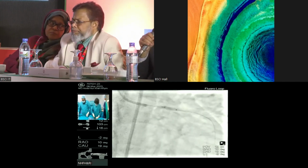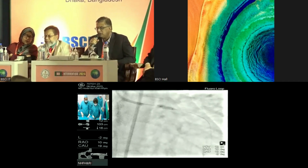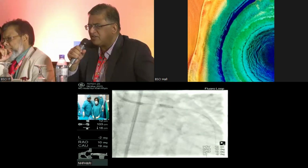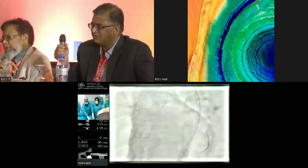That means whenever we do not have IVUS in hand, the simple nature of how the balloon reacts, whether there's any dog-boning or not, gives us a clue whether the lesion is heavily calcified or not, isn't it? Absolutely. That was the teaching point for this demonstration.